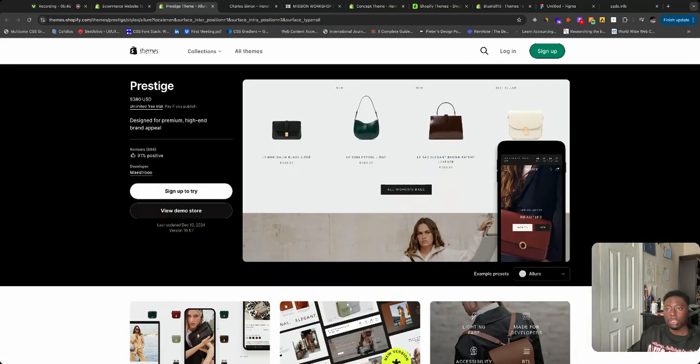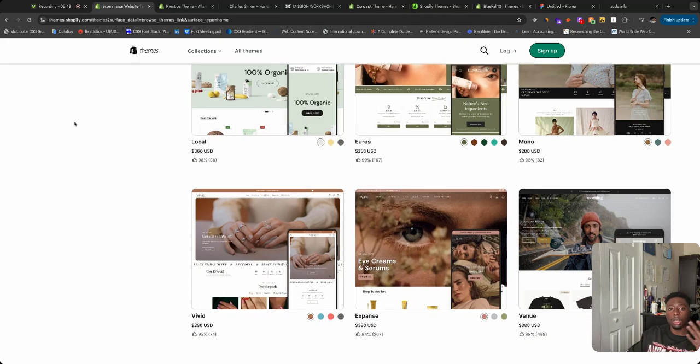Now, again, one thing about the Shopify theme store is these themes are a little more premium. So you can see from what we see here, they're all $250 and up. Again, premium, that comes with a lot of out-of-the-box features to really help upgrade your store. Now, if this is a little bit high, there are some other places that you can get themes.